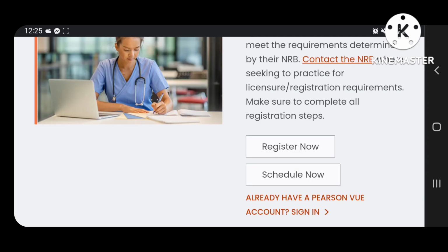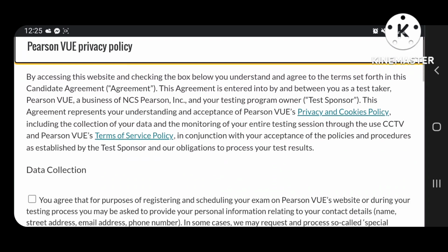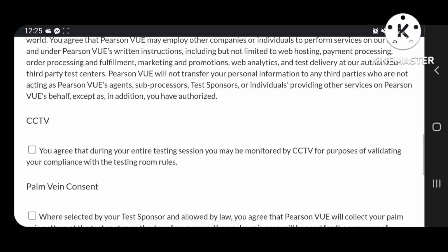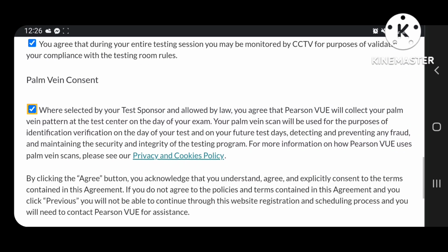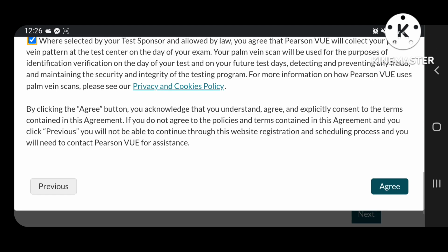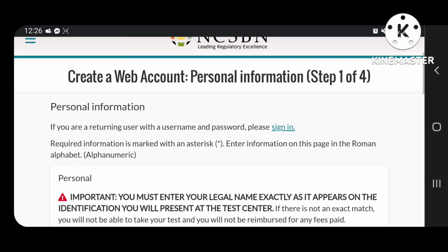So, here you go. You need to register now. So, they will bring us. So, this is data collection, privacy. Just go ahead and click that one. You understand every single thing, even though you didn't read it. I mean, there's a CCTV, palm vein consent, whatever that is. I don't know. What's this? Your palm vein scan. Siguro parang biometrics for the purpose of identification, verification, blah, blah, blah. Agree. Okay. Next. So, personal information.